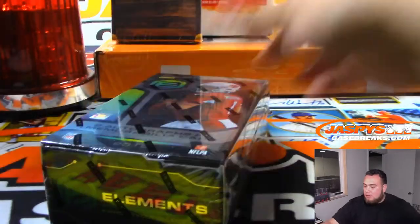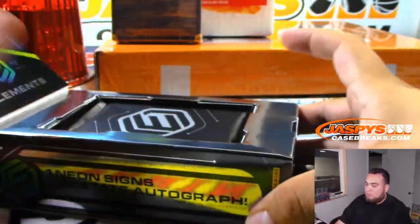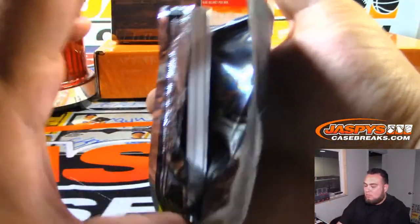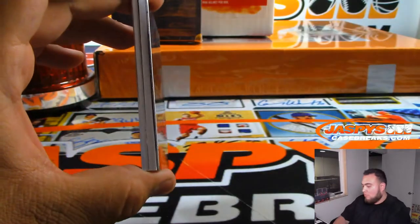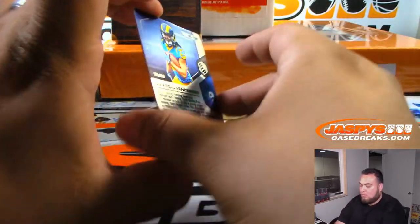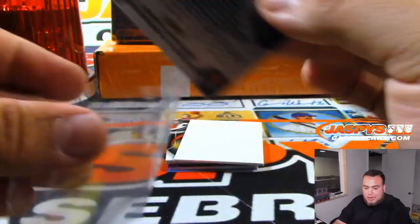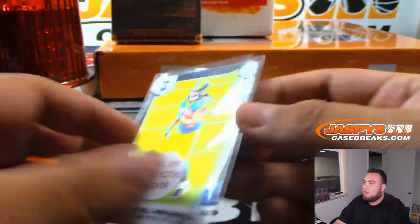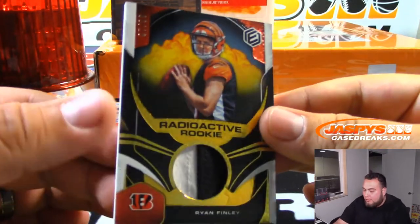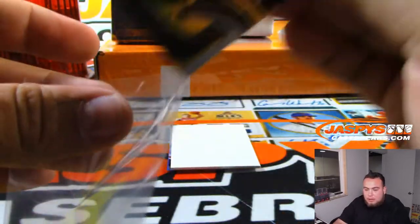Alright guys, four more boxes to go. Let's go to some Elements. We got for the Rams, Darrell Henderson. That is 24 of 50 for the Rams. Second to last by Mojo Scott. They go black and gold. We have Radioactive Rookies, Ryan Finley, 87 out of 99. That is Bengals, TJ.